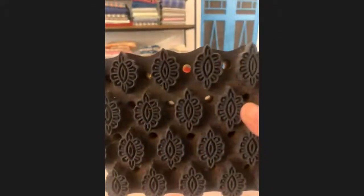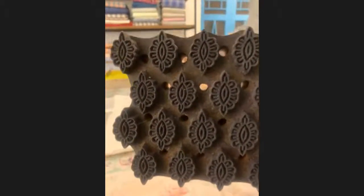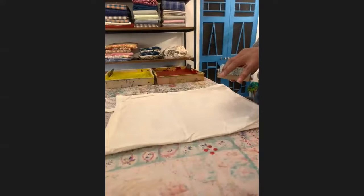Okay. So this is a regular one color block, and you can see it has one design, and you can print with one color with this. So whatever color you're taking, it will print this design as it is. There are other types of blocks which have parts to them. So blocks like these, they come in a set.